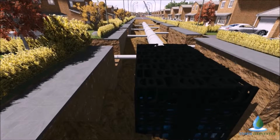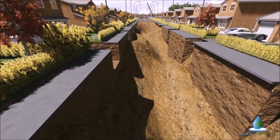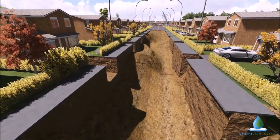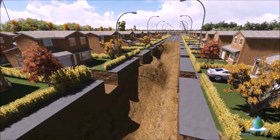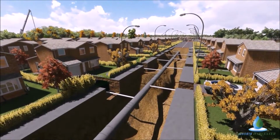Storm Harvester is designed to provide the legally required flood prevention while at the same time ensuring that water held within the system can be used to ease water demand within the development. So, how does Storm Harvester work? Storm Harvester provides the required attenuation volume within rainwater harvesting tanks, similar to the one seen here.